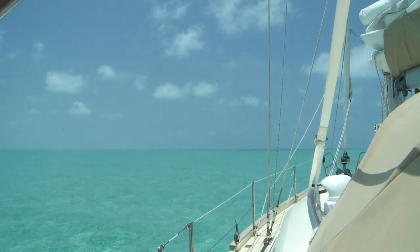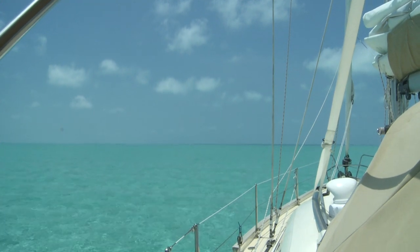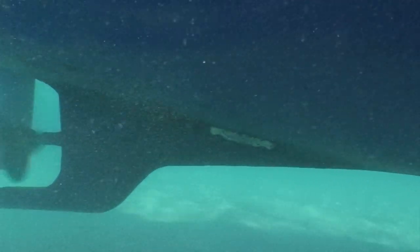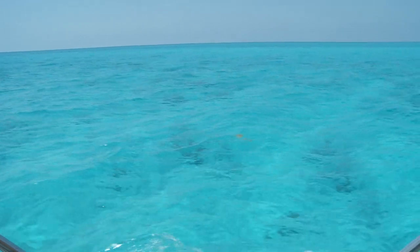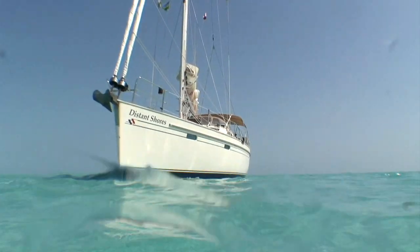On the Great Bahama Bank, you can sail for miles in depths ranging no more than 9 to 20 feet, or about 3 to 6 meters. Occasionally, you have to dodge areas of reef or isolated coral heads, as well as shoal patches. But keeping a careful watch is pure pleasure as you cross this incredibly blue water.